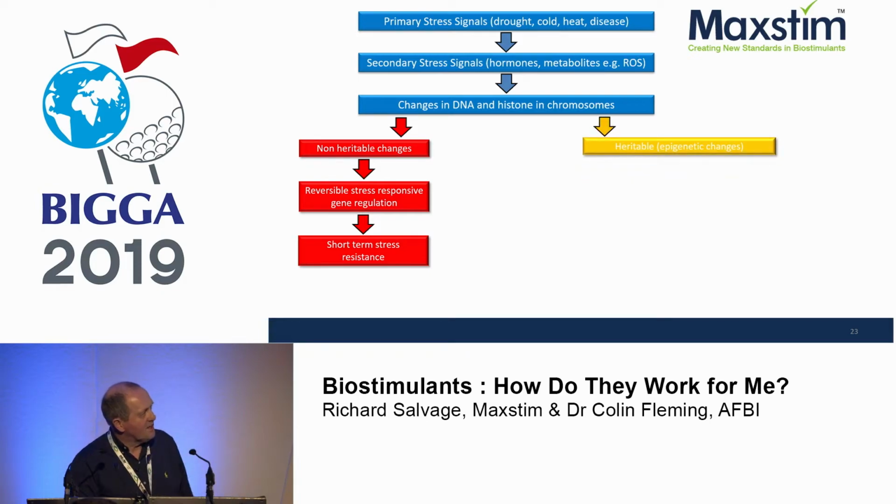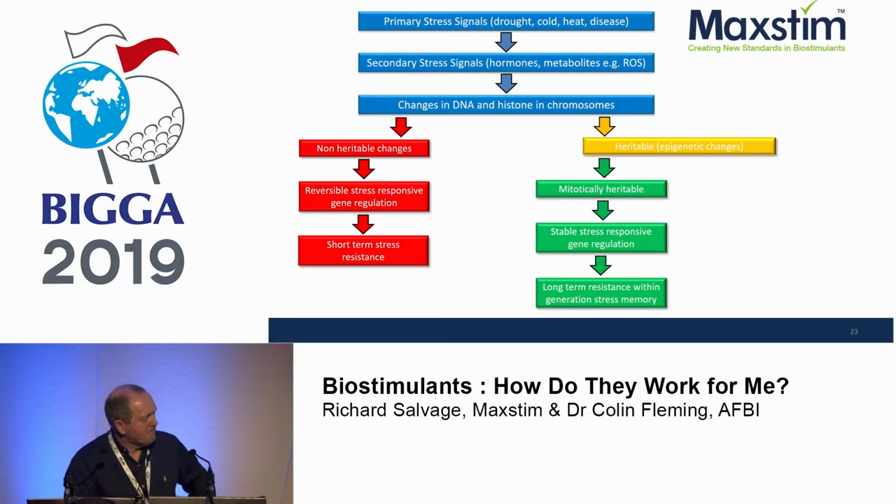The other type of change is called a heritable change, and in the medical field, this is called epigenetics. And in this case, it's different because this resistance response can be passed on. And again, there are two types. First of these is called mitotically heritable, and that means that the changes are passed on as new cells are being produced. So if you've got a root system that's been treated with the biostimulant, all of the cells in that root system are tolerant of attack. If you can induce this type of response, any new root that you put out will also have resistance to that stress.